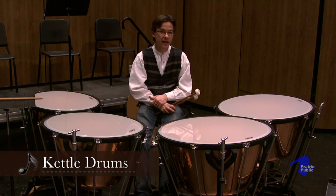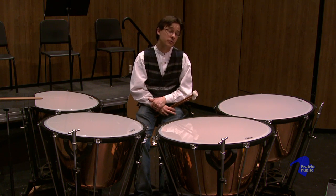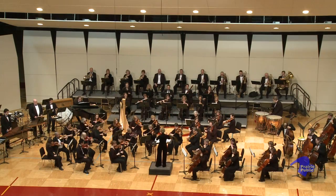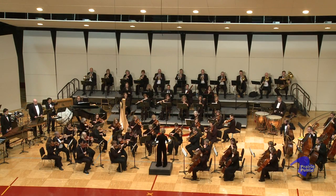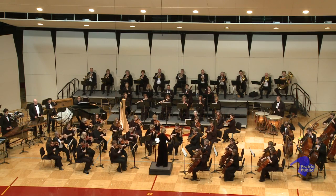they're made actually out of hammered copper. These drums are the oldest drums in the orchestra. They've actually been a part of orchestral music for many, many centuries, ever since the beginning of what we consider the modern orchestra with strings, violins, and brass.